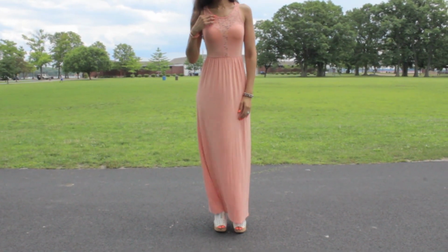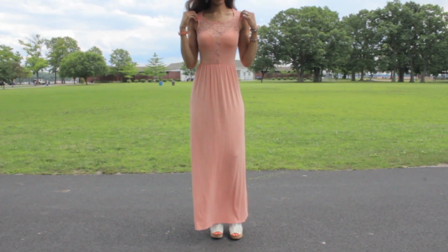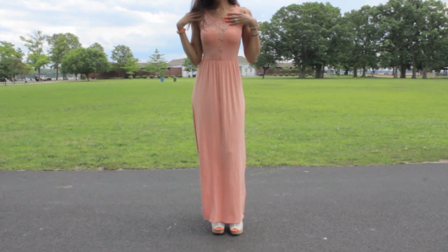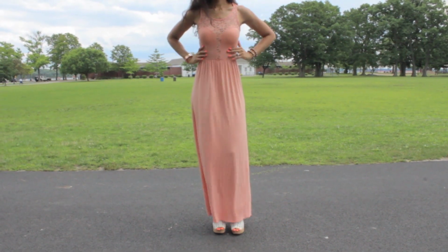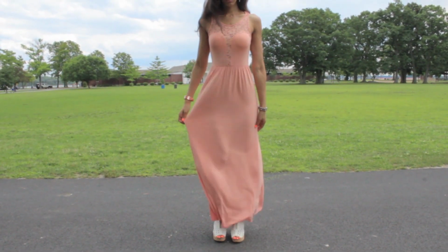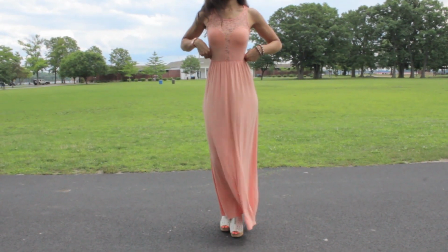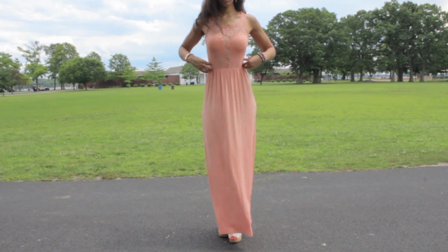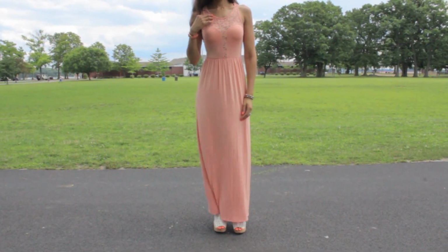I would also suggest a dress that has a similar style to this one if you are a rectangular shape, because it can help differentiate your upper and lower portions because it has that hemline where your true waist is. And I would also suggest a style like this one if you have shorter legs and a longer torso, simply because it just helps visually lengthen your legs and shorten your torso.